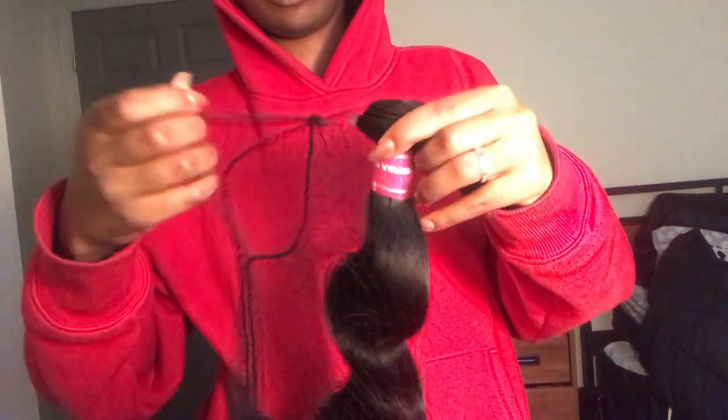So this is just me showing you guys the actual bundles that I got, showing you the depth, just running my fingers through it, and showing you the actual length and the body wave and whatnot. So I got my 3 bundles and also the frontal, and I'm showing you the frontal too.